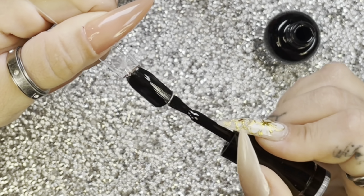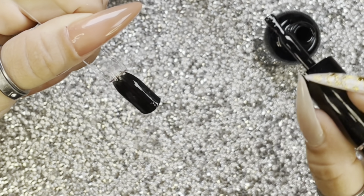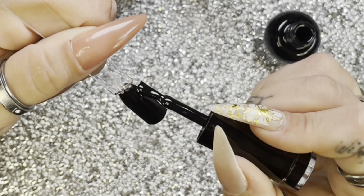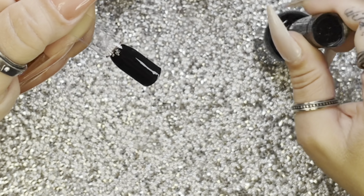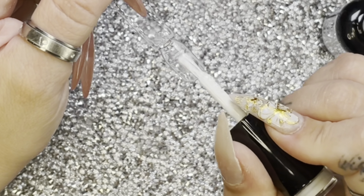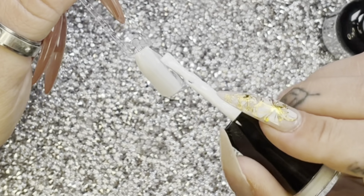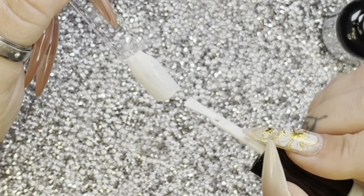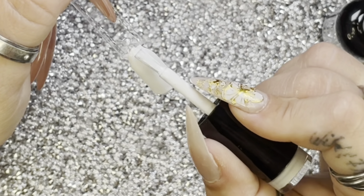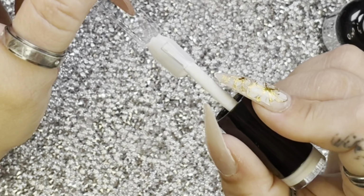Wow. This is crazy. One coat, and this is like really good. Amazing, amazing coverage. Look at that. I'm really excited about this white because it's supposed to be really opaque, and I hate putting so many coats of white to make it opaque, and I shy away from it. So with this, the rumors are true. Beautiful. How do they do this?